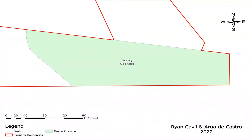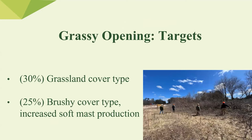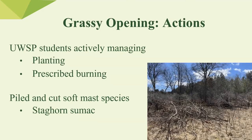I'm going to be discussing the grassy opening, so here's a zoomed in map of what I will be talking about. We wanted to show you the current stand conditions, just to really understand where it is now and where we want to go with it. For our targets, we would like to reach 30% grass cover type, 25% brushy cover type, and then adding some increased soft mast production.